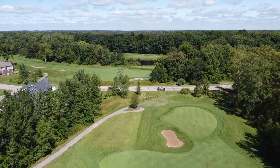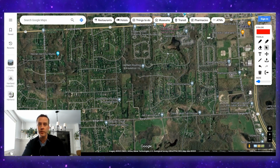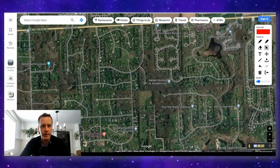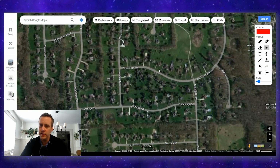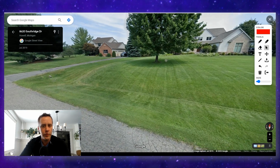But you do have the option, let's say you want to live in a neighborhood. There are many different subdivisions or neighborhoods in Hartland, Michigan. You do have one of the most popular ones here. This is kind of like the San Marino neighborhood, and the reason why people like these is that the lots are typically around a half acre up to an acre and a half or 2 acres. A lot of these houses here are beautiful houses.